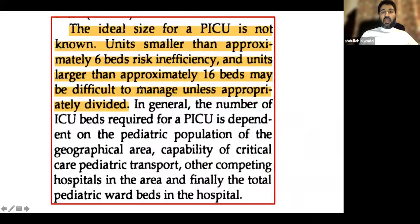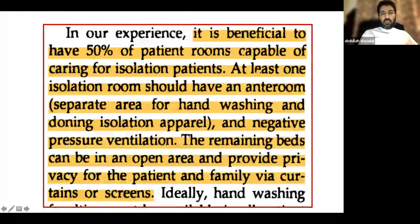He talked about the ideal size of the ICU, and he said it's not known, but usually between 6 and 16 beds is the best, because with fewer than 6 beds, it becomes risky for insufficiency, and a unit larger than 16 beds may be difficult to manage unless appropriately divided. And we know that in practice, a small unit is usually insufficient, and a big unit is difficult to control, especially during the night shift.